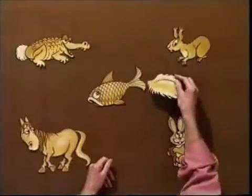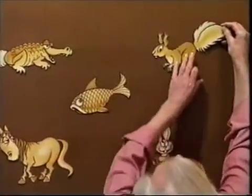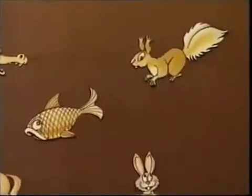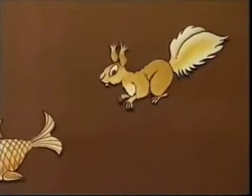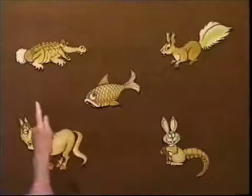And this tail, the bushy tail, goes here on the squirrel. And he has that sort of tail because, living as he does up in the trees and the leaves, he is leaping from branch to branch all the time, and that tail helps him balance in his leaping. Indeed, some squirrels actually spread themselves out and leap quite long distances, and the tail acts as a sort of parachute as well.